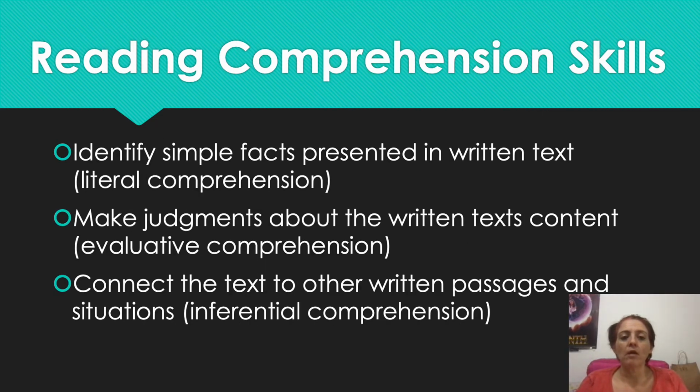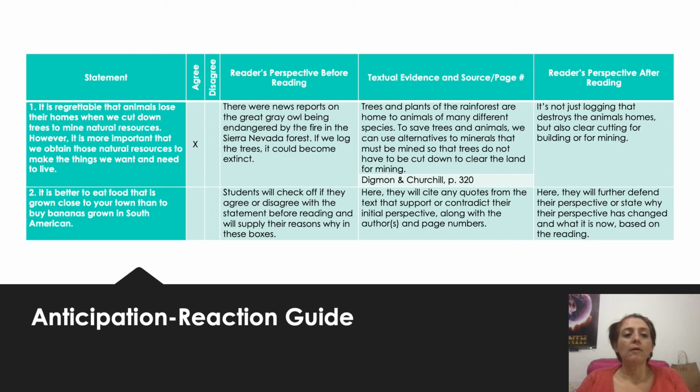So this builds reading comprehension skills because it allows them to identify simple facts presented in the written text, which is literal comprehension. It allows them to make judgments about the written text content, which is evaluative comprehension, and then it connects the text to other written passages and situations, which is inferential comprehension.